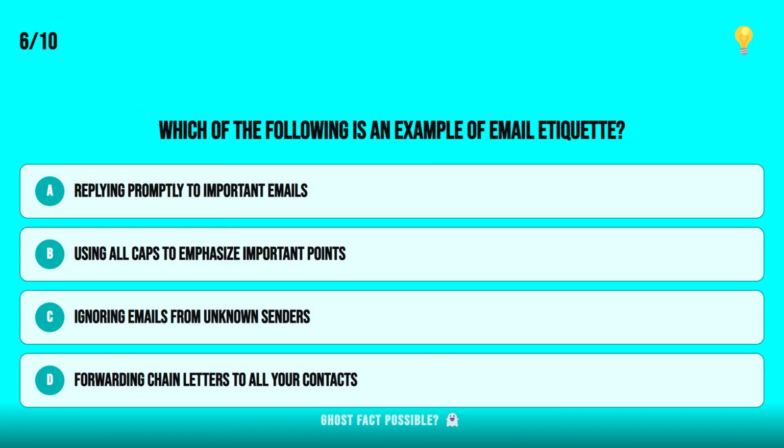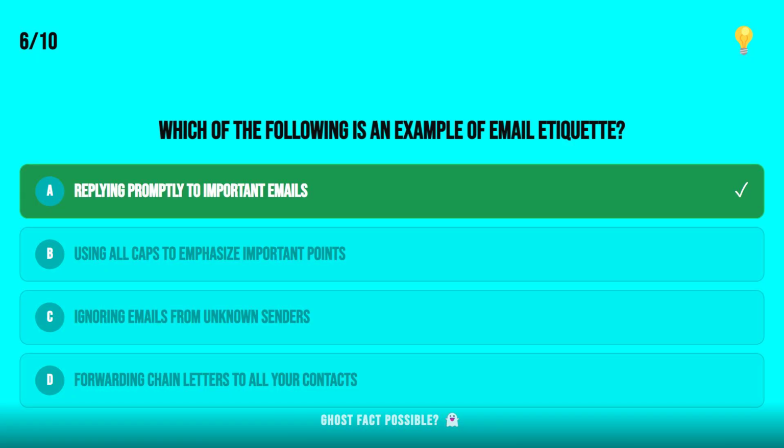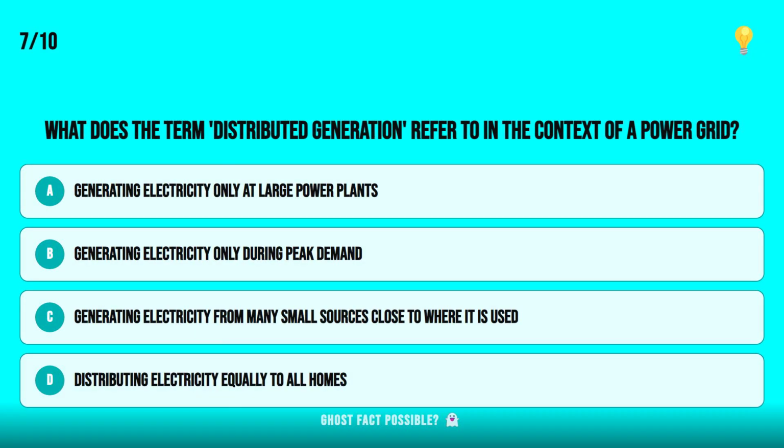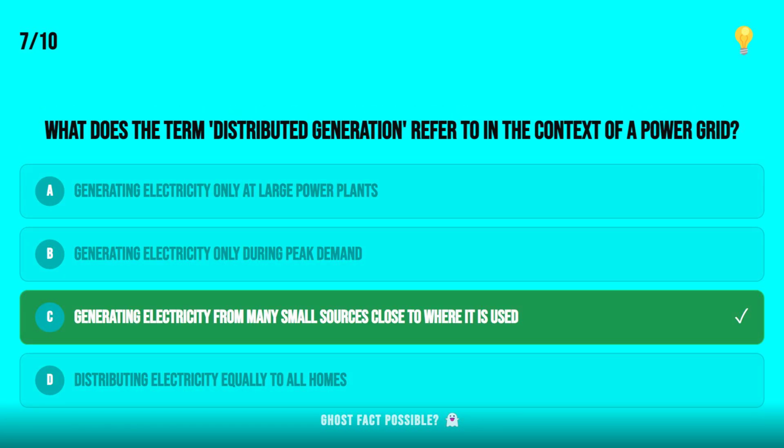Which of the following is an example of email etiquette? You got it, replying promptly to important emails. What does the term distributed generation refer to in the context of a power grid? You got it, generating electricity from many small sources close to where it is used.